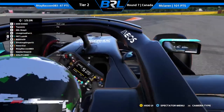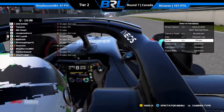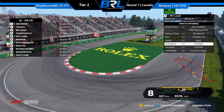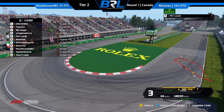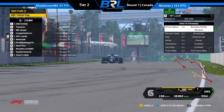Everyone is setting up their tires, setting up their setups, making sure everything is straight. Luis is going to invalidate his lap in the first ever qualifying session for Canada. So yeah, so much for Luis. Who's next? I believe it's going to be the Alfa Romeo of Ritzy a lot behind him.